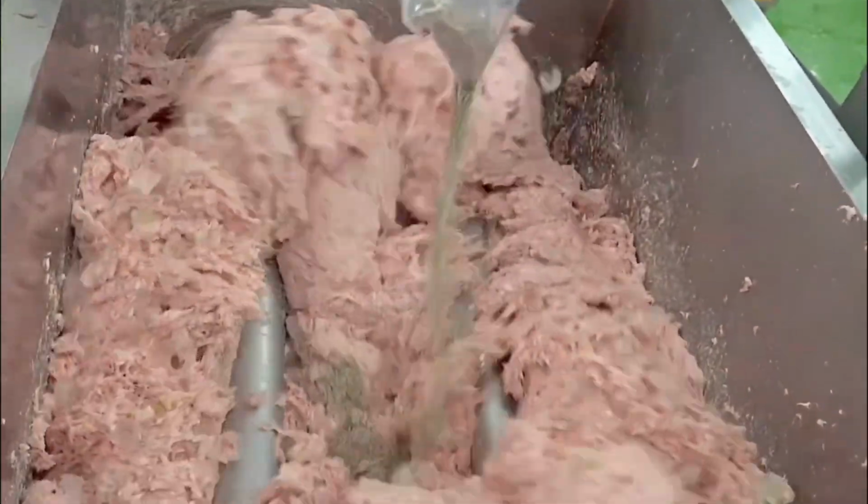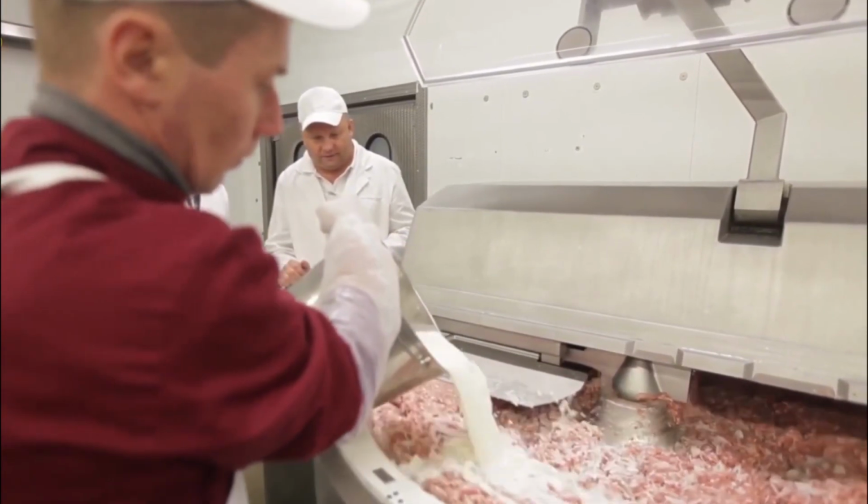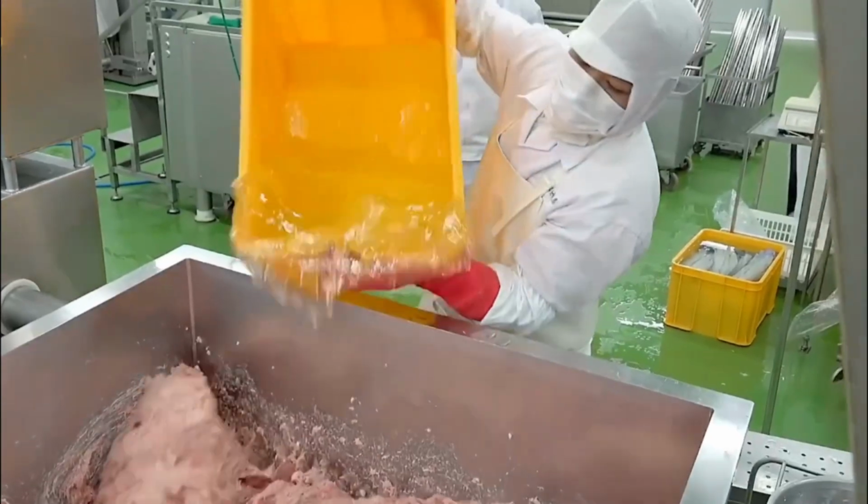In mass production, classic spice blends are more common, forming the familiar flavor. Automated dispensers measure every ingredient down to the gram, ensuring consistent taste in every batch.